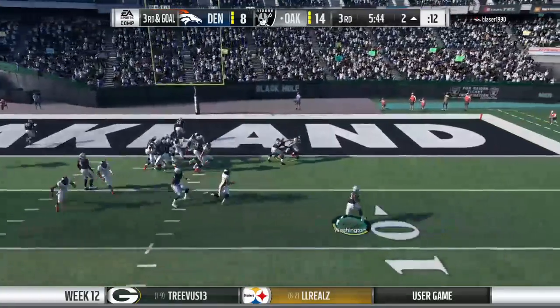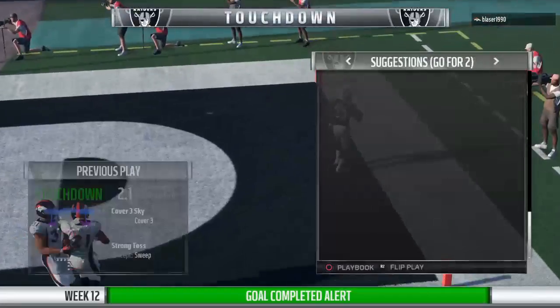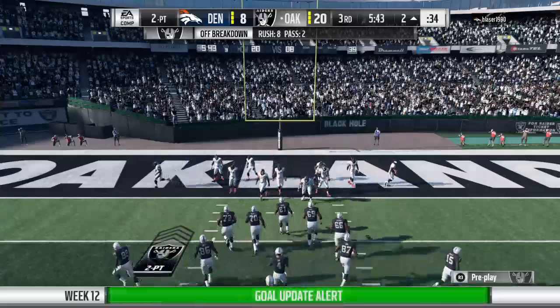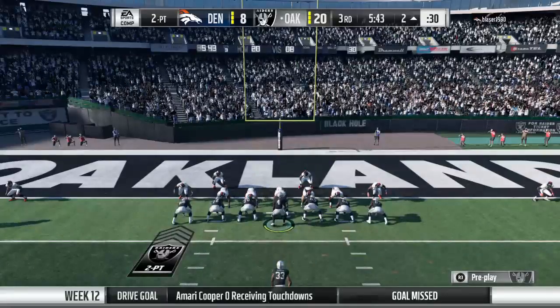Big play here. 3rd down and goal. And he's in. Touchdown, Raiders. DeAndre Washington with his 3rd touchdown so far, number 13 now on the year. And the Raiders add on to their lead.